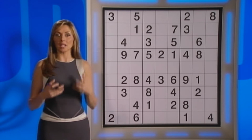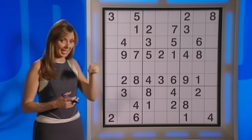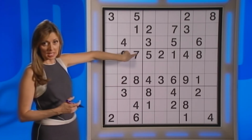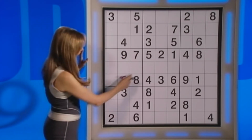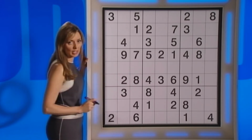Now, the idea about slicing and dicing is you need to pick a mini-grid and you choose a number to place within it. So I'm going to choose this mini-grid here, and the number I'm going to try and place in this mini-grid is the number 3. So, we have 1, 2, 3, 4, 5 empty boxes. Which one does number 3 go into?